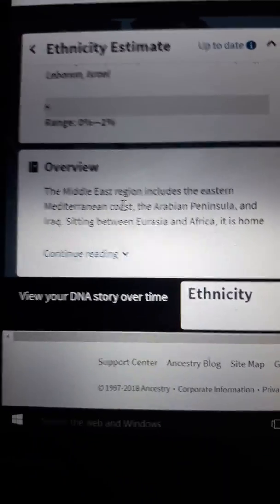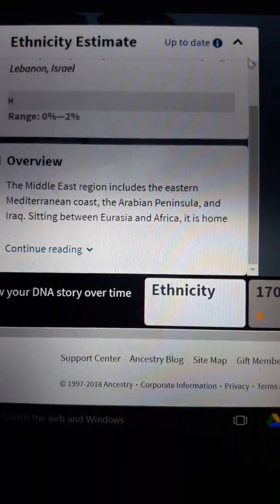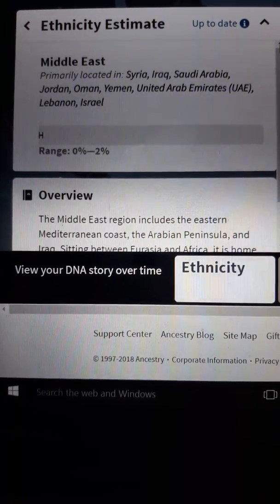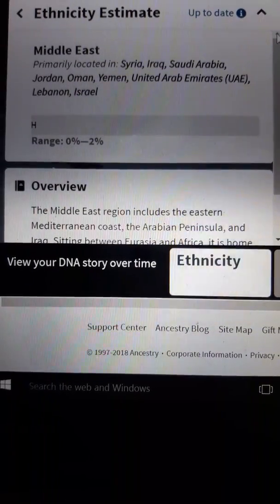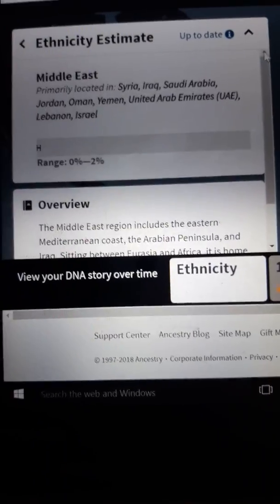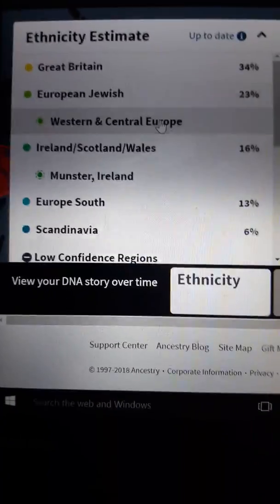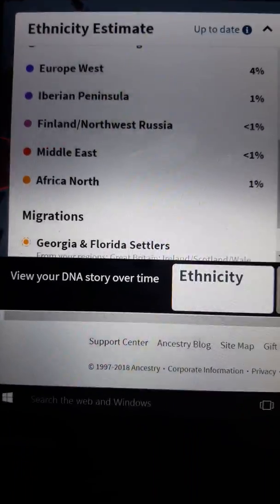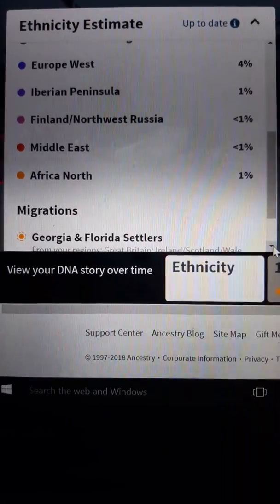But if you go up here, I don't know for sure how Ancestry figures everything out, but for the Middle East they don't include Iran, it looks like. It's just Syria, Iraq, Saudi Arabia, Jordan, Oman, Yemen, United Arab Emirates, Lebanon, and Israel. So I would have been wrong in the first place about it being Iran. I just saw an Iranian sample image or face, and I thought, well, they look like my friend, so maybe they have a little Iranian in them. I don't know.